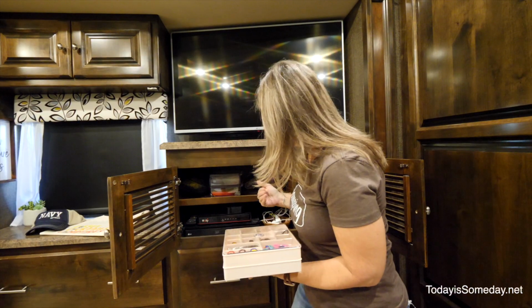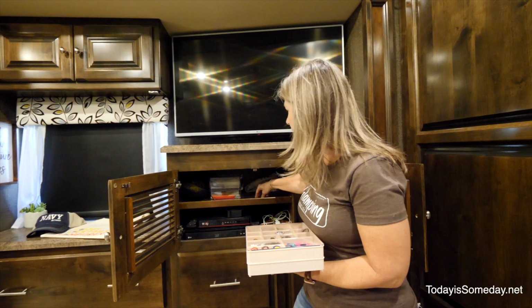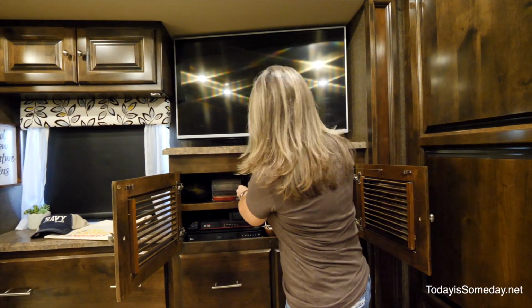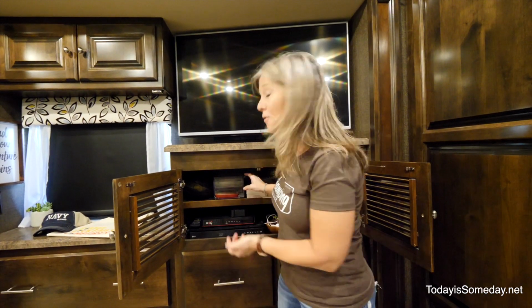For me, the space I'm keeping it in is actually for electronics, so everything's vented. So the feet actually fit in these little vents. And that actually is helping me keep organized. And I found stuff I forgot I even had. So that's really cool.